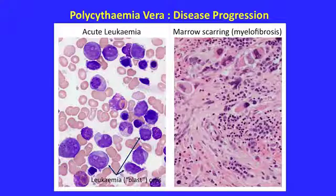And at the bottom on the left are three of the cells that I've been able to point to, showing what the leukemic component looks like. Here is another leukemic cell, and this is another one here. So the amount of normal appearing bone marrow will reduce, and these leukemic cells, also known as blast cells, will appear in the bone marrow, and that's evidence of the acute leukemic progression or transformation. On the right is what happens when the disease progresses to myelofibrosis, or the scarring of the bone marrow.